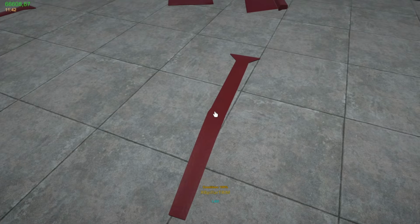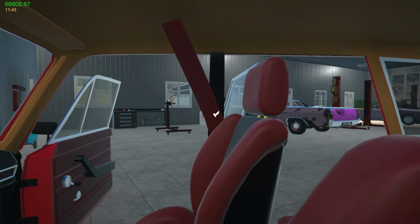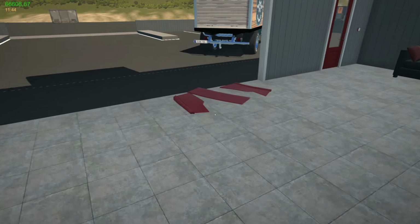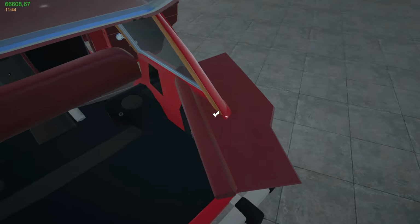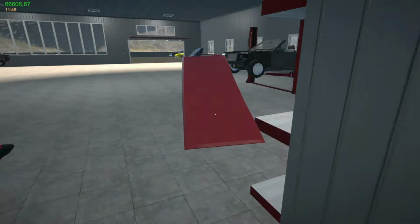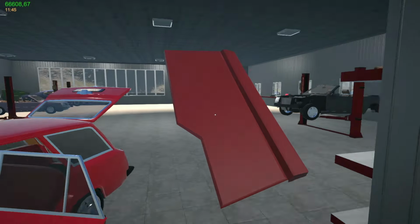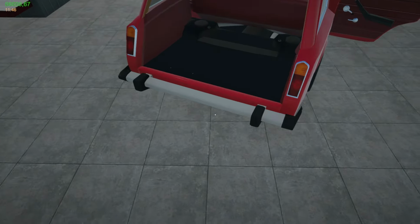So we've got these ones, they all just snap in. So this is the rear or the right hand side. Okay, that is the left hand side. Okay, and we've got these ones for the trunk trim. Right hand side. This is for the trunk hatch. It goes onto there. And the last one goes onto this side. Okay.